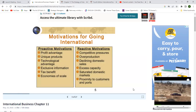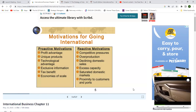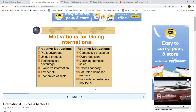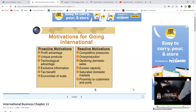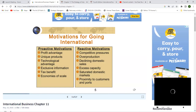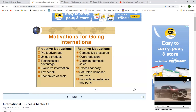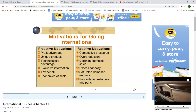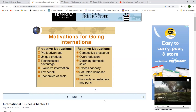Motivations for going international. Proactive motivations: profit advantage, unique products, technical advantage, exclusive information, tax benefit, economies of scale. Reactive motivations: competitive pressures, overproduction, declining domestic sales, excessive capacity, saturated domestic markets, and proximity to customers and ports.